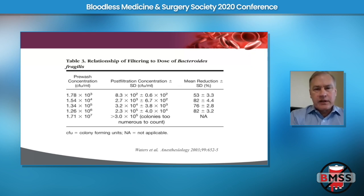Now, one of the things that the reviewers of this particular study required me to do is to do a dose response curve. So I inoculated a number of different units with Bacteroides specifically because it was the bug that was least removable. And we inoculated doses from 10 to the third, as is shown in this left-hand column, all the way down to 10 to the 7th. And what we were able to demonstrate is that consistently, and by the way, this is just filtering the blood product. There's no washing that took place with these particular units of blood. But we were able to achieve these kinds of mean reductions just with filtration.